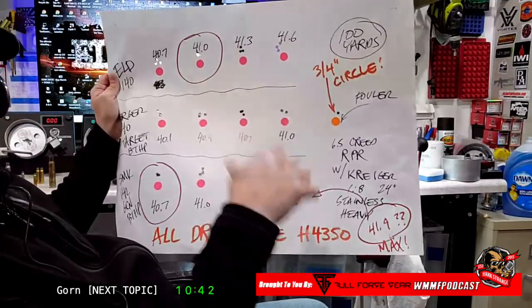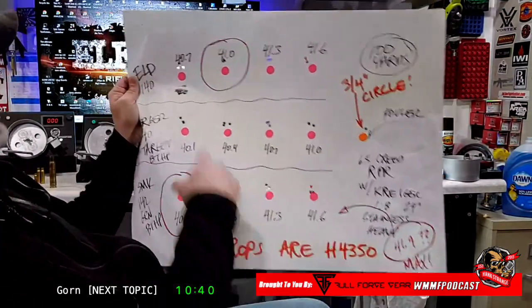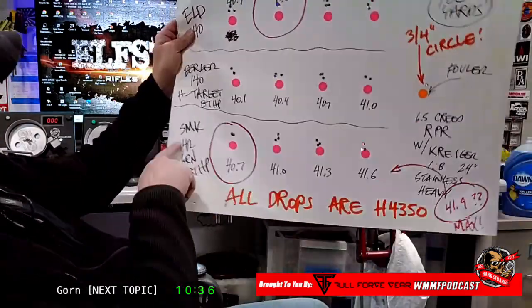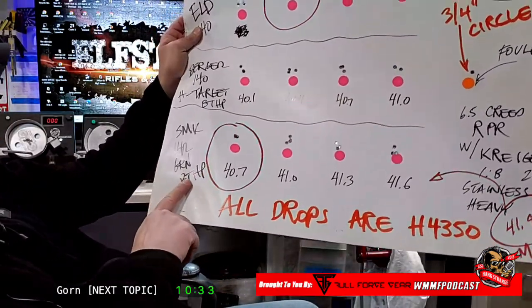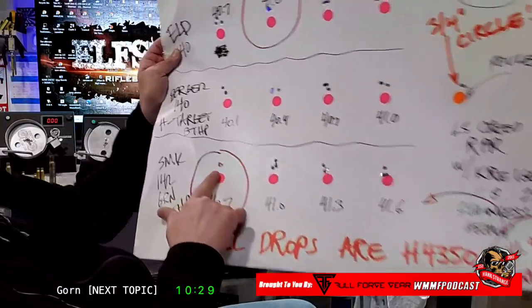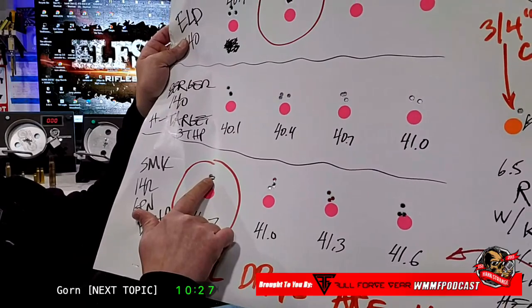I'm playing with the barrel harmonics to see what works best. And obviously the 41 works best. It's really a bullet hole. And the second runner-up would be the SMK here, 142 grain. And literally all these can get covered up with a dime. And this one is just, once again, another bullet in a bullet hole.